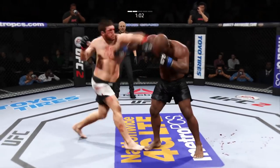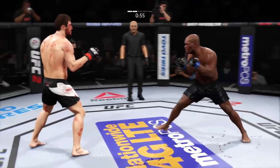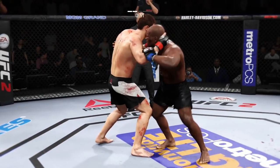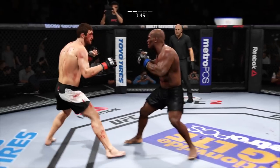He avoids damage with the nice block. And he lands to the leg. Back and forth battle. Final minute of the round. And he pulls away. That caught him. And he lands a very nice combination.